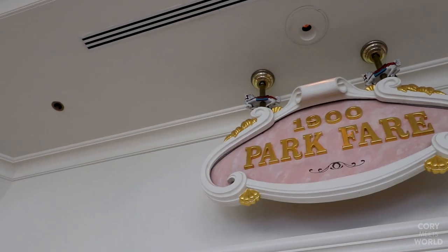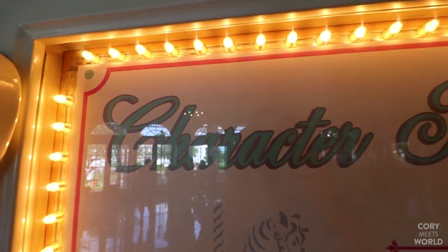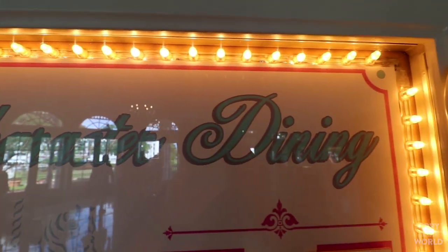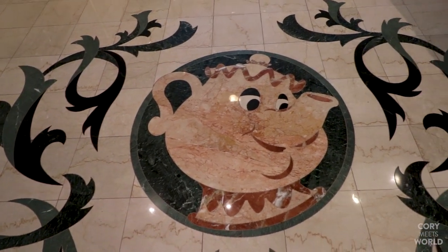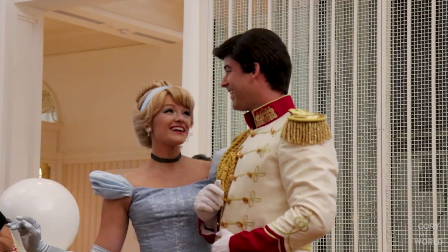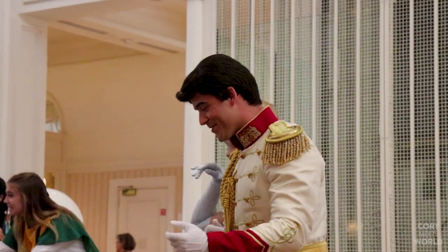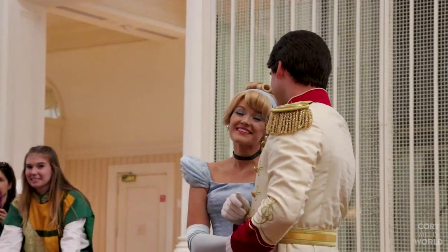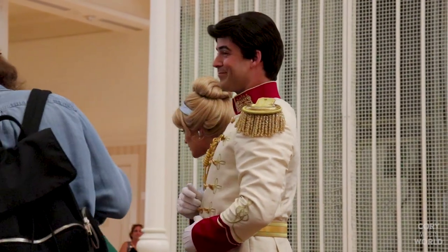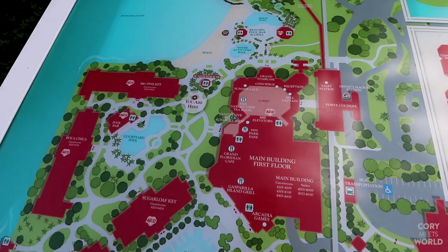And 1900 Park Fare is actually a character dining location, both for breakfast and dinner. Breakfast time, I believe, is Alice in Wonderland. I think even Pooh and Tigger and Mary Poppins. And then at dinner time, I believe it is Cinderella and Prince Charming. So very awesome.